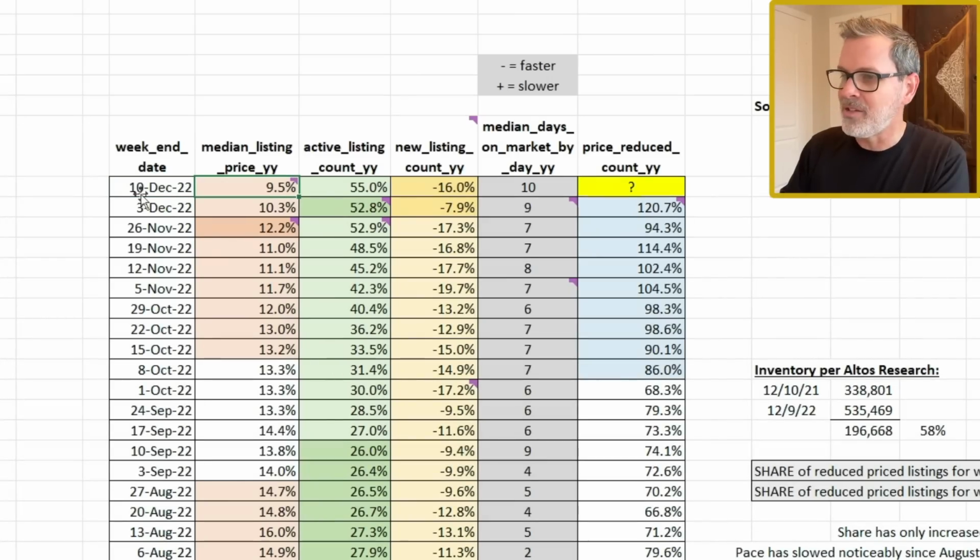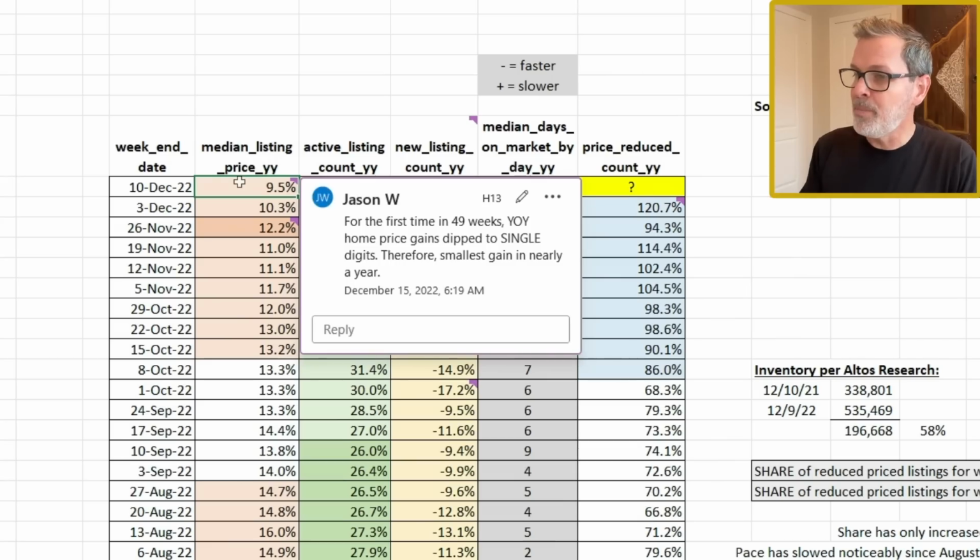Anyways, let's talk about home prices nationwide, because look at this. Last week, which was the week ending December 10th, the median asking price in the US only increased by 9.5%. These are asking prices of people listing their houses for sale, only increased by 9.5% on a year-over-year basis. The big significance regarding this, though, is that this is the first time in 49 weeks that the changes on a year-over-year basis have dipped to single digits.